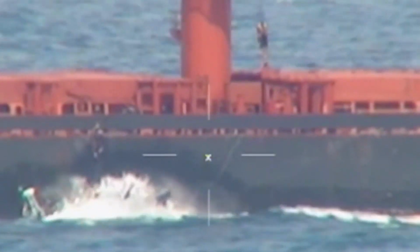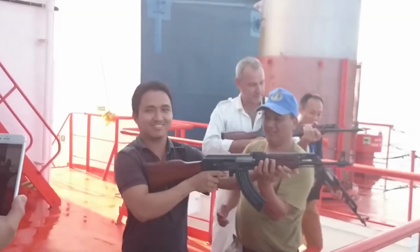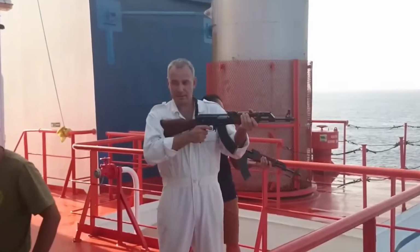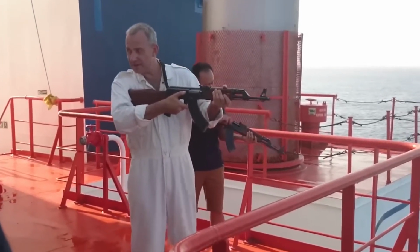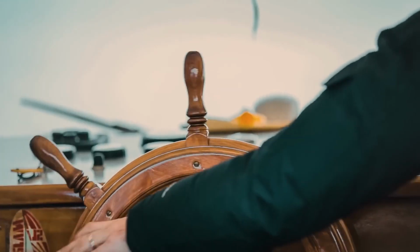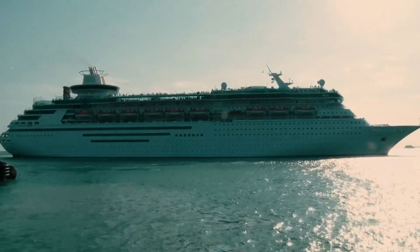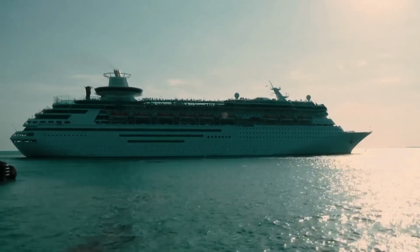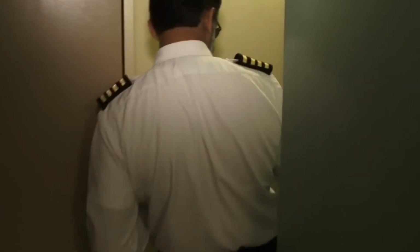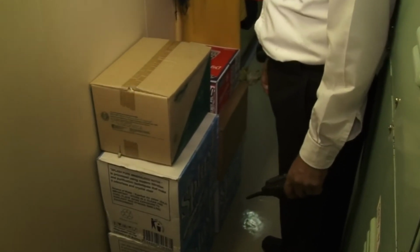Once attackers have successfully boarded a ship, crew members must carefully consider their response. Engaging in a gunfight is risky and can escalate the situation, potentially endangering the lives of crew members. Instead, the crew's priority is to issue a distress signal, such as a mayday, to alert maritime authorities and seek assistance. They may then retreat to a secure location on the ship, such as a safe room, where they can barricade themselves and wait for help to arrive.